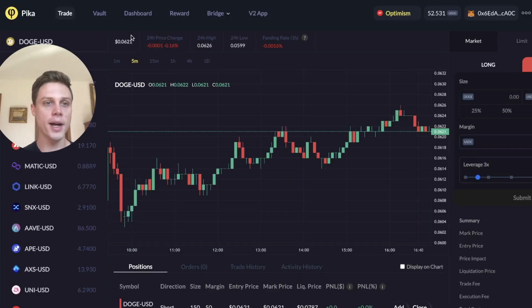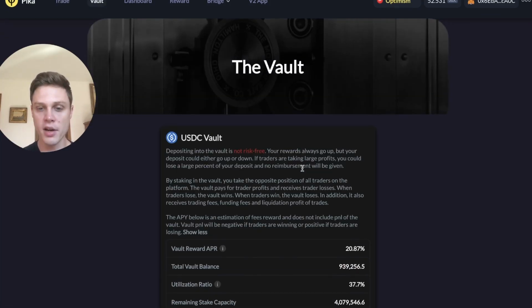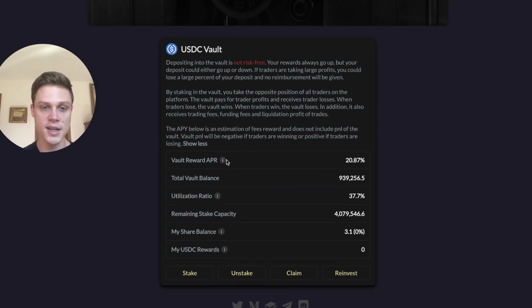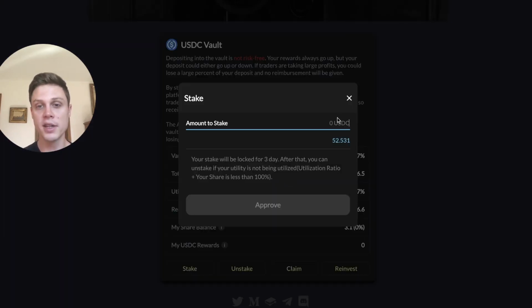So now going back up to the top of the screen, we can go to my favorite part, which is the vault. So I've already explained how the vault works, but here you can see a few key stats, like the vault APR. This is the last 7 days, what its annualized APR would be. The total vault balance is around $940,000 right now. And it looks like they have a limit of around $5 million, so around $4 million more dollars can be staked. So I'm going to go ahead and hit the stake button to deposit 50 USDC. We'll actually just deposit all of it.